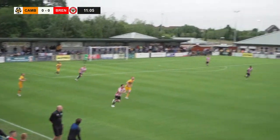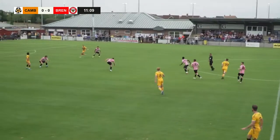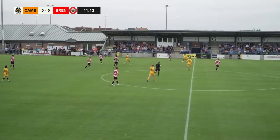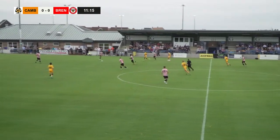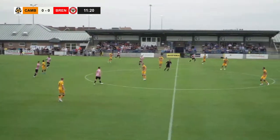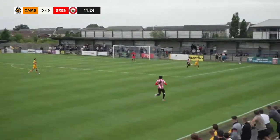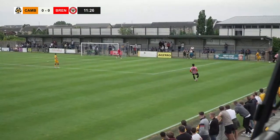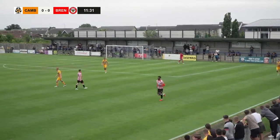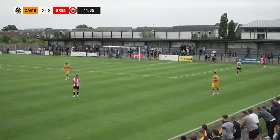Ball comes up down this right hand side. Ryan Trevitt will challenge for it. Greg Taylor, commanding defender there, just got ahead of Ryan Trevitt. Ball's out to the left of Joe Adams. Now Paris Maghoma, he looks long for the runner, Nathan Young-Coombes. Nathan will chase, and he's offside there. Nathan Young-Coombes looked very dangerous in his opening minutes, but Cambridge will now regain possession.